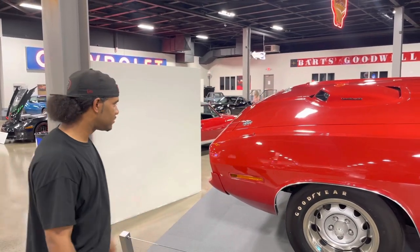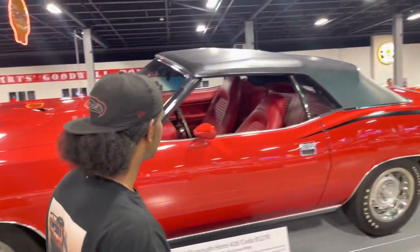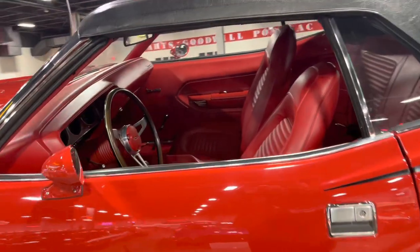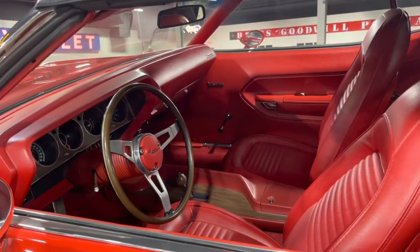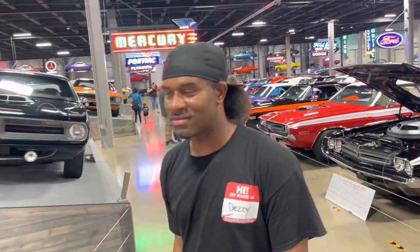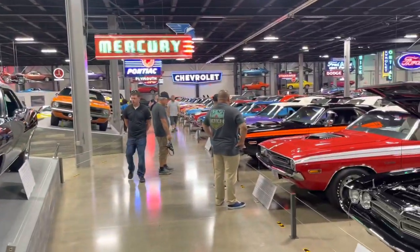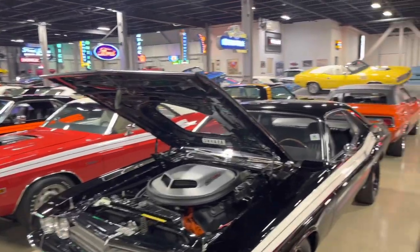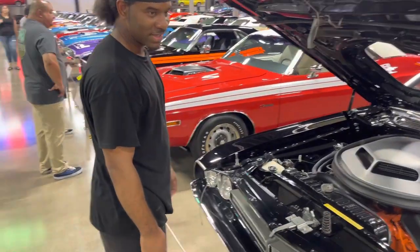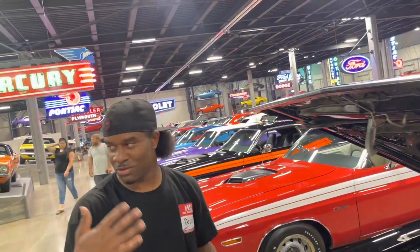In 1970. Just crazy. Color key bumpers, sport mirrors, red on red, automatic. Don't you wish you were here? That would be in anybody's collection. You'd be like, man, you're the man. And then it's just like, it's cool. Sunroof Hemi car, you know, another Hemi 4-speed car here. Just ridiculous, man. But let me show you.